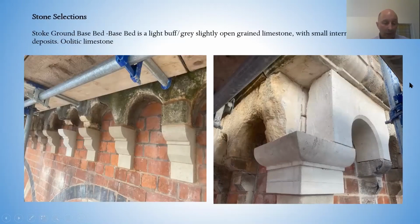Okay, so this is a high-level colonnade string course. These stone corbels are in Stoke Ground Base Bed, again a durable limestone. You can get a good edge on it, as you can see there. On the right-hand side, you can see where the corner of the turret is being rebuilt and the new stonework is going in. And you can see the condition of the stonework on the left that is being replaced, how poor it is. Next slide.